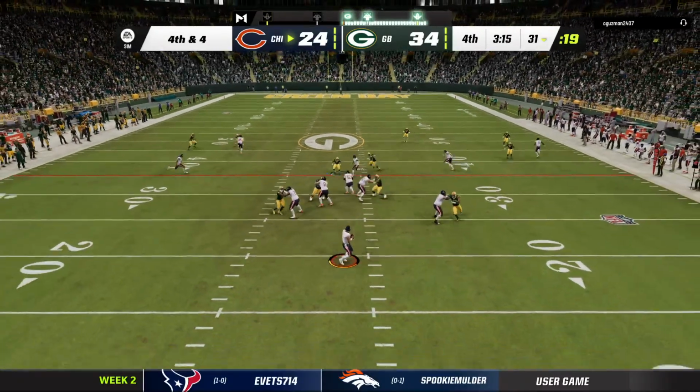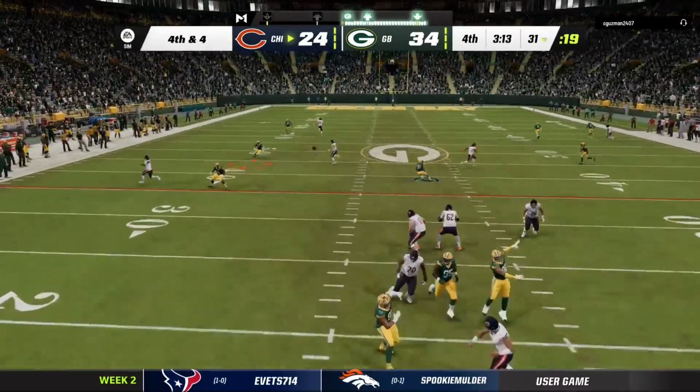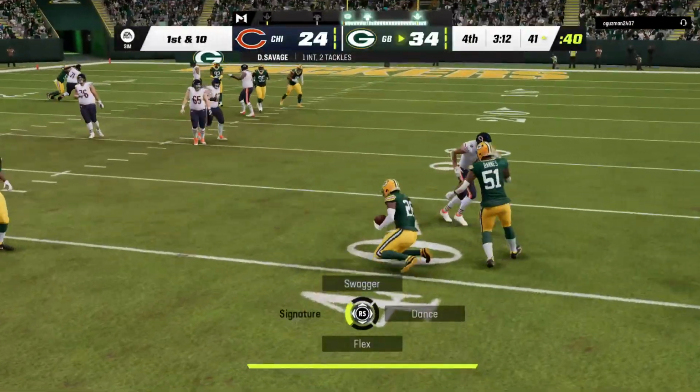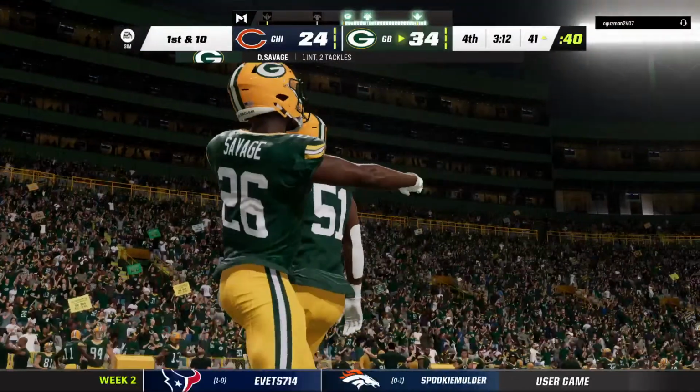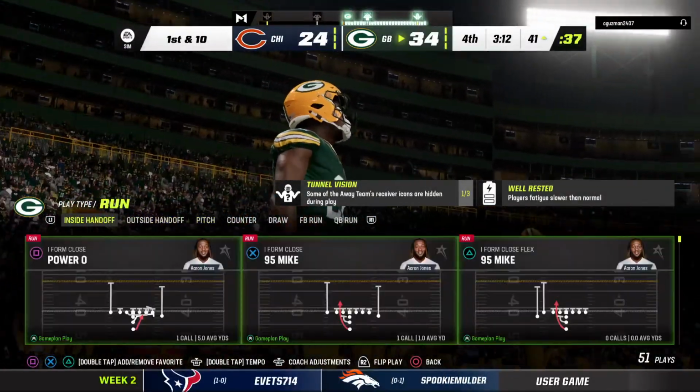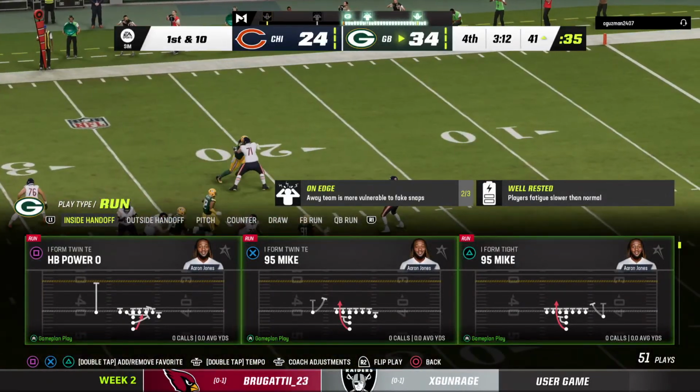4th down, Fields has to have this one. And for the 4th time tonight, it's an interception. Picked off by Darnell Savage. And they'll start with great field position at the 41-yard line.